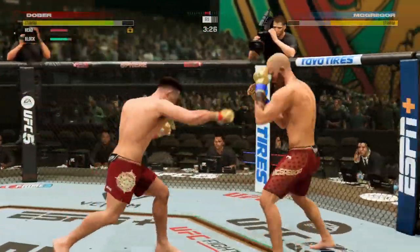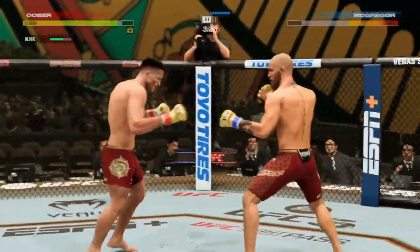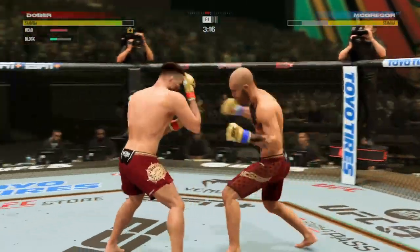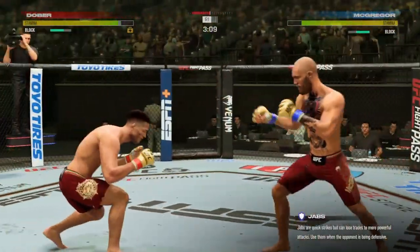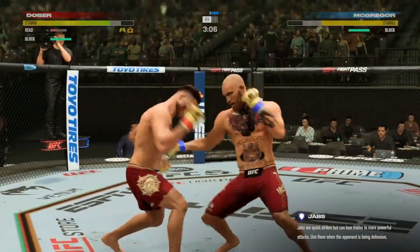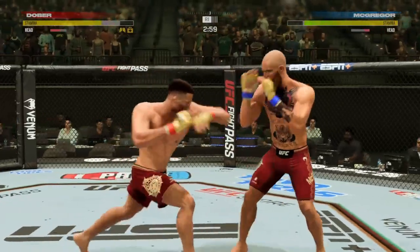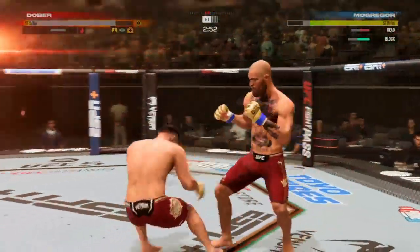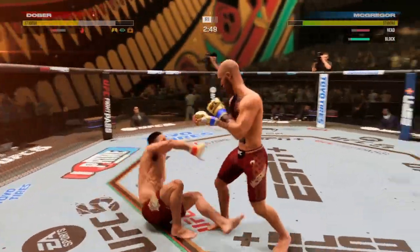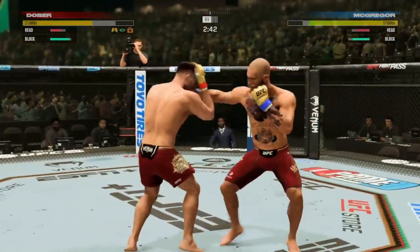Dover's bleeding from the mouth, Daniel. Looks as though there's a cut on his lip. Thankfully, he's a lot tougher than I am. Just over 3 minutes now to go in round one. Both fighters hanging down in the pocket and both landing. Oh, nice right hand. Well, he's able to get back up here, but oh, man, is he on wobbly legs.